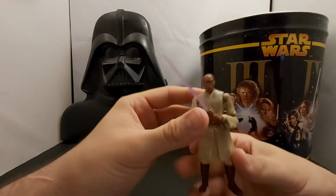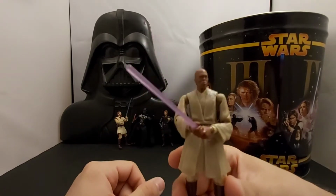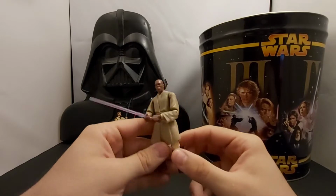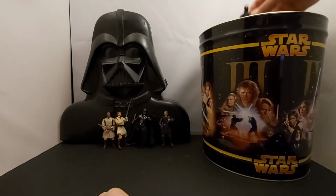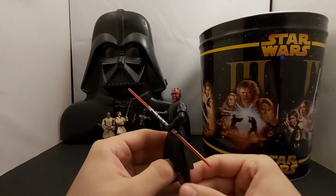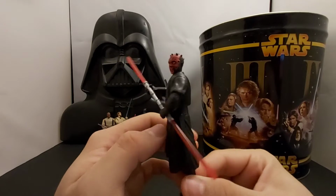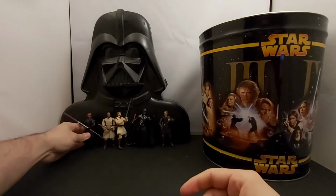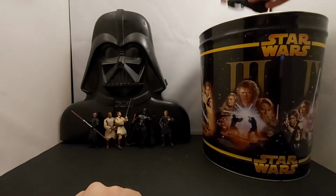Mace Windu, from Revenge of the Sith, I think. He has the action feature too. Samuel L. Jackson. And we got Darth Maul from Phantom Menace. Not bad. Not bad, not bad. And who do we got next?